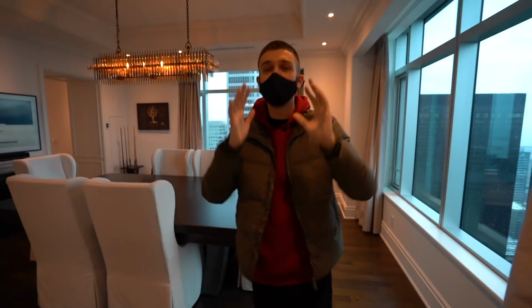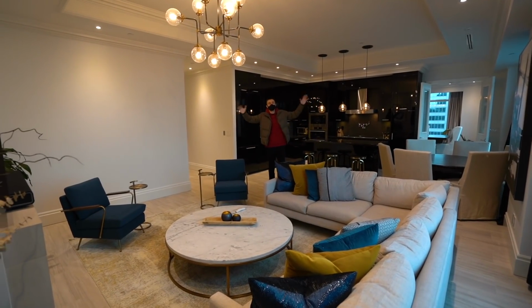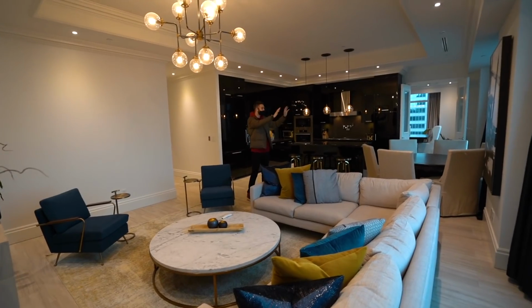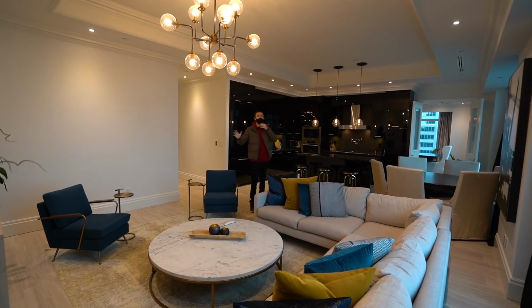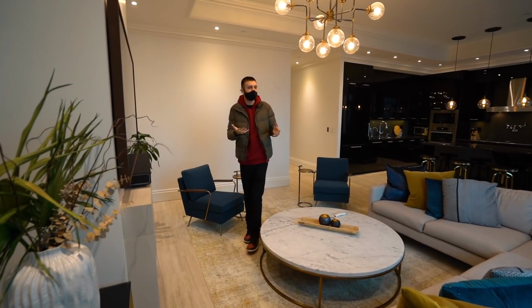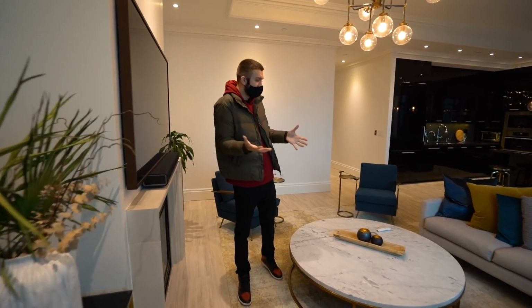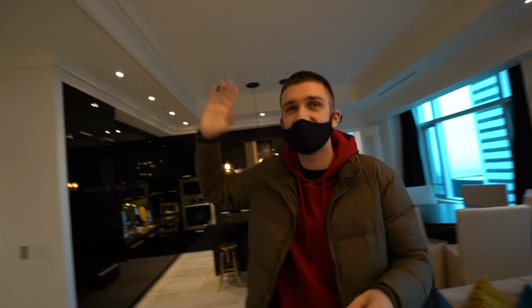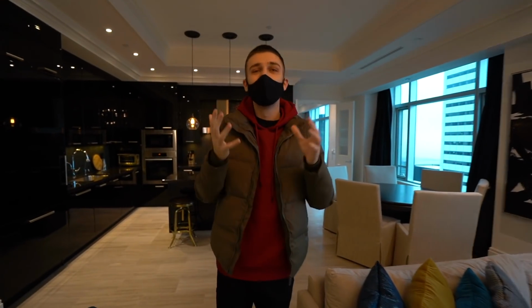This is amazing. This is the actual casual living room, family room, breakfast, lunch, casual family dining, kitchen area of this condo, and it is gorgeous. I mean, you thought the entrance family room was nice. This is even nicer. It's the same size and feels just as cozy and welcoming. The finishes in here are amazing. All the millwork that they have on the ceiling and the walls is really beautiful.